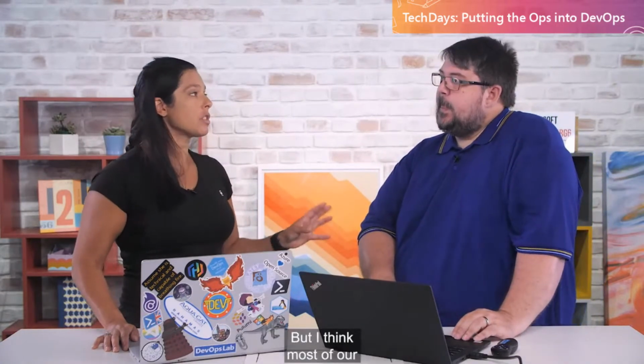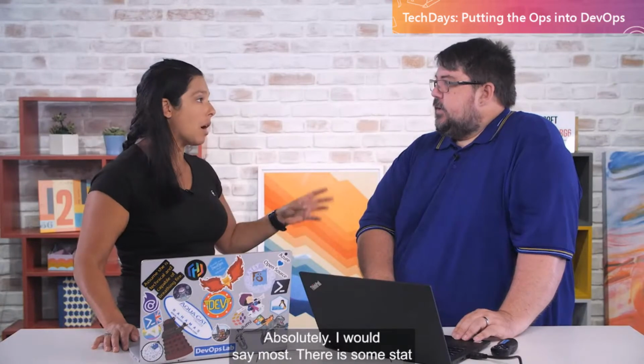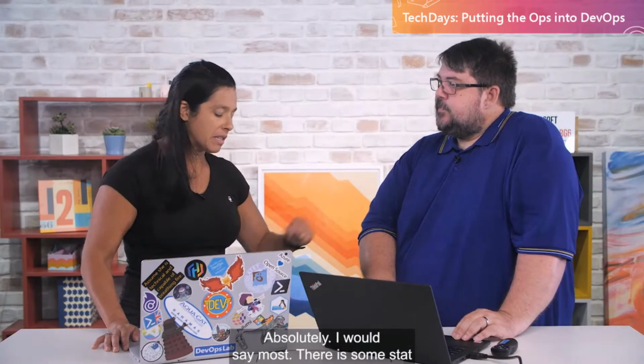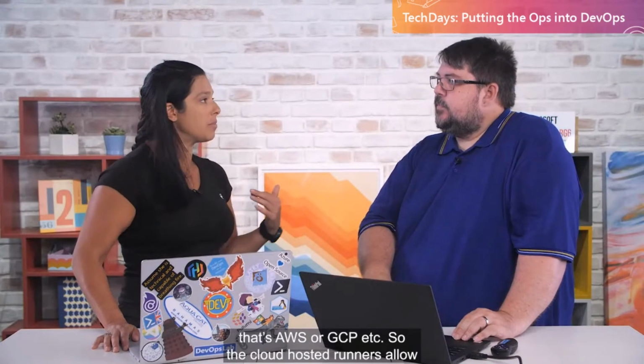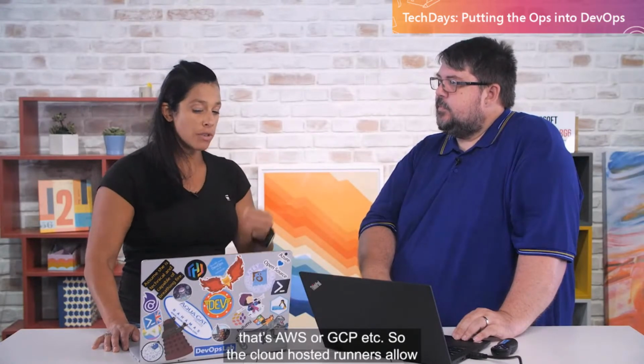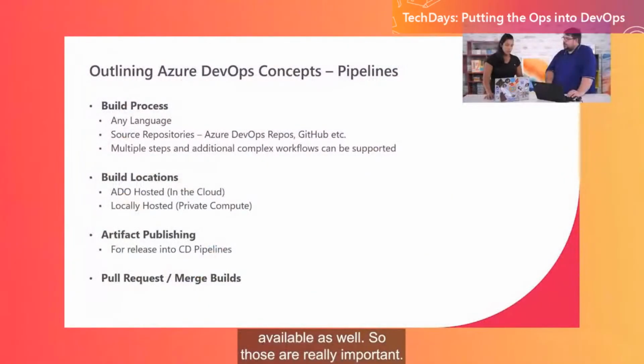But I think most of our customers are multi-cloud or hybrid. Absolutely. I would say most. There is some stat in Microsoft about how many customers are hybrid, but most of our customers are coming from an on-prem environment, and a lot of them use multiple clouds, whether that's, you know, AWS or GCP, et cetera. So the cloud-hosted runners allow you to go to those different clouds, and if you need to have a private compute option for the locally hosted, that's available as well. So those are really important.